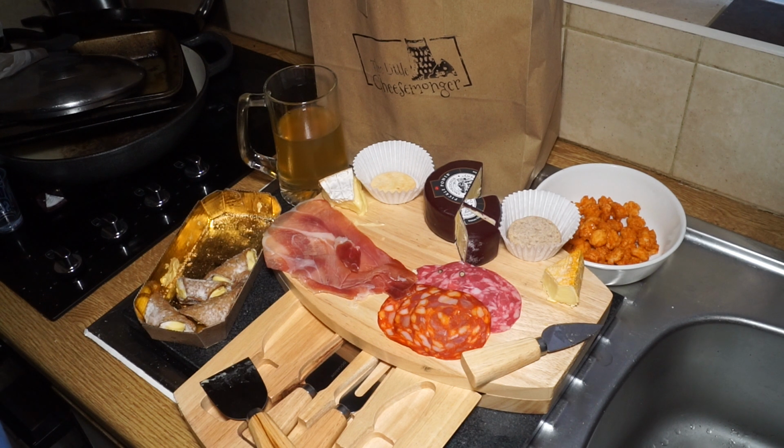I'm really impressed. And the prices were not as terrible as you might think for a craft cheese shop like that. They were actually rather good prices, I thought, and I'm equally impressed with the prices. So thanks for joining us, and we'll catch you in a later video.